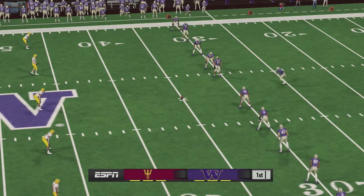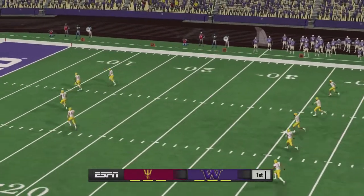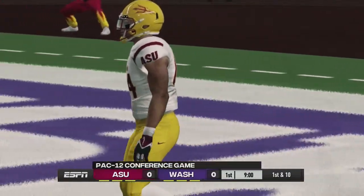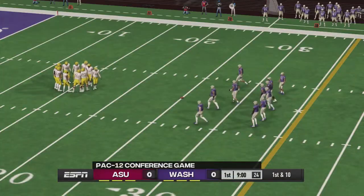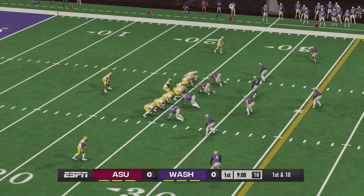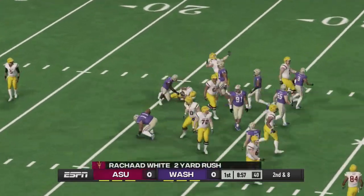Henry is lined up to kick this one off, and you can feel the thunder in the crowd as they await the start of this game. And it goes into the end zone, down for a touchback. So here comes the offense taking the field for the first time today. And he's tackled at the 27.